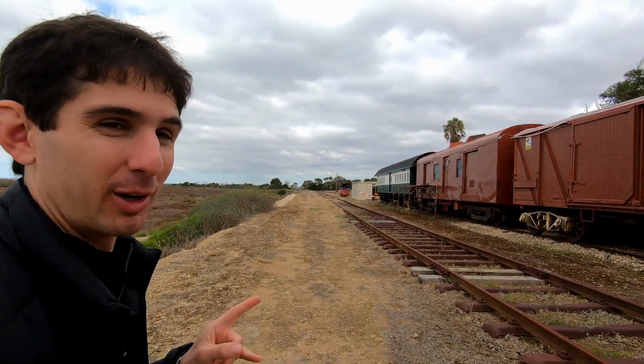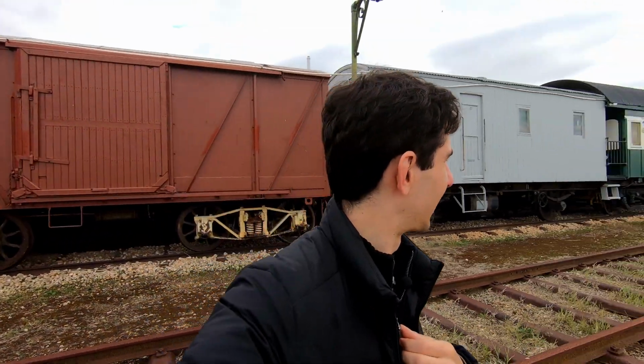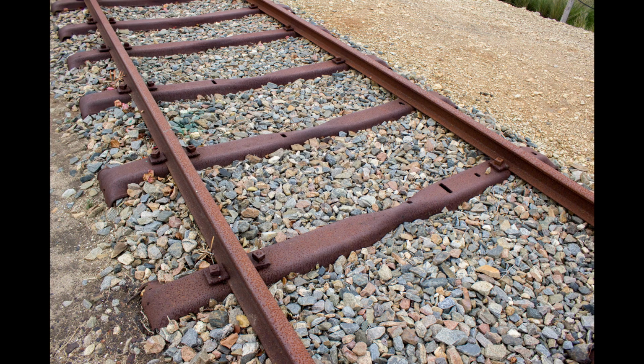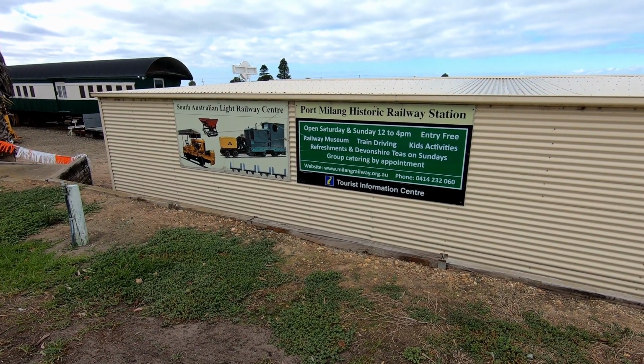Basically, just back from where I parked my car, there is the terminus, it looks like, or the station to Milang, and they've got all these wagons and other train stuff parked here. Train stuff, locomotives, carriages, all that sort of thing. And the tracks are still here with these interesting, I don't know if you can see them, but they're like iron sleepers or steel sleepers. I've never seen those before. It must be a South Australian thing. And we've got what looks like the South Australian Light Railway Centre, which I definitely wasn't expecting just there.